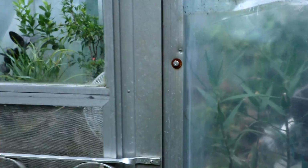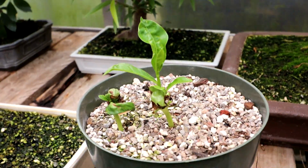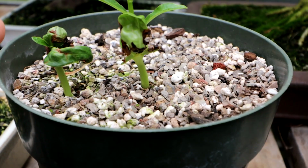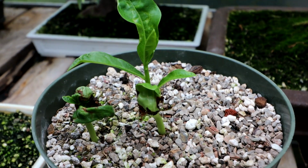Let's look at the 2 baobabs that germinated from the seeds that Tom sent me. So here they are in the greenhouse. And there they are. So the one is doing better than the other. The other, the true leaves are starting to come out the side here. And this one has got some good leaves. They're kind of wrinkly.